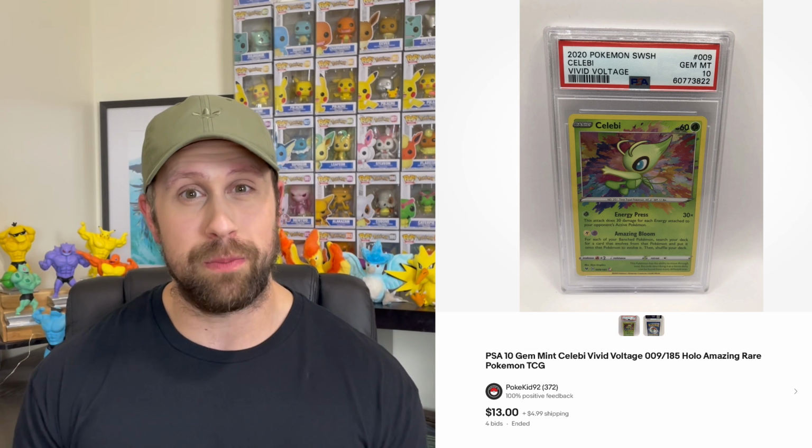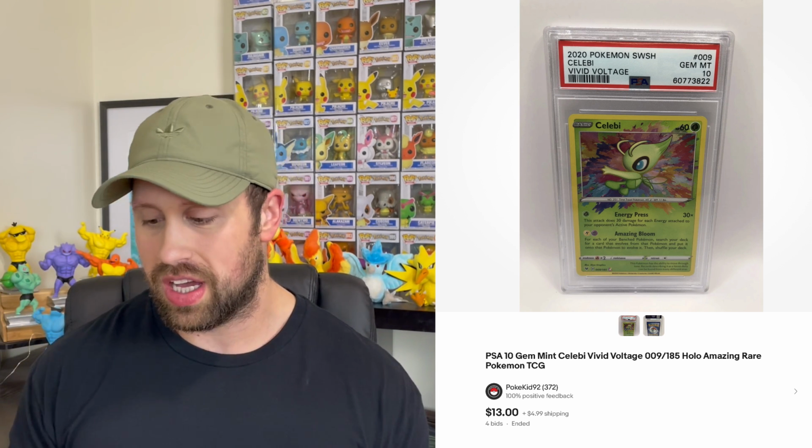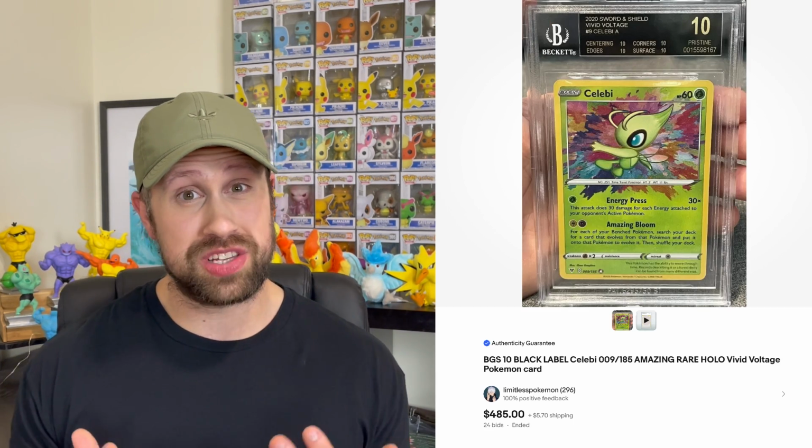Now on to the PSA 10 versus Black Label cards. Here we have a PSA 10 Amazing Rare Celebi from Vivid Voltage that sold this week for about $13 plus $5 shipping. Now on the other hand, we saw a BGS 10 Black Label sell this week for $485. And to break that down for you folks, the Black Label cost 27 times as much as a PSA 10 copy.